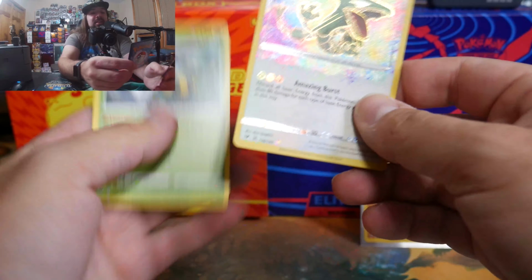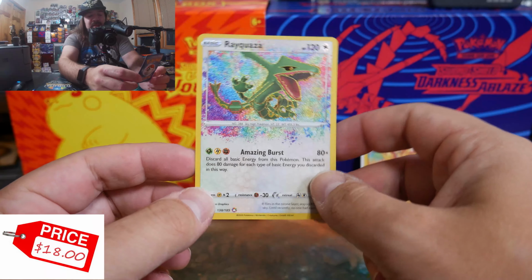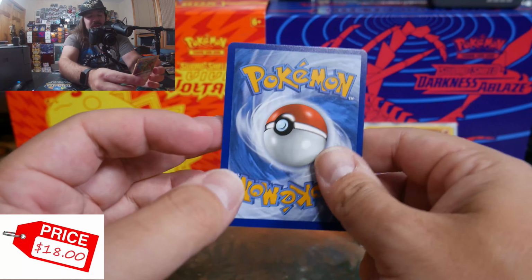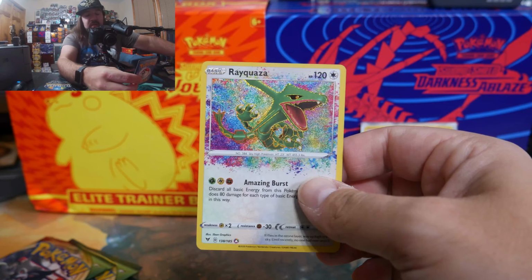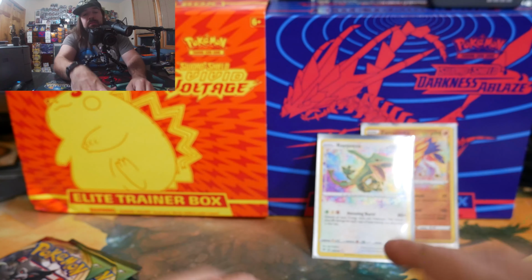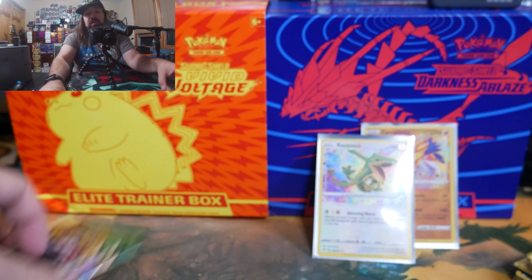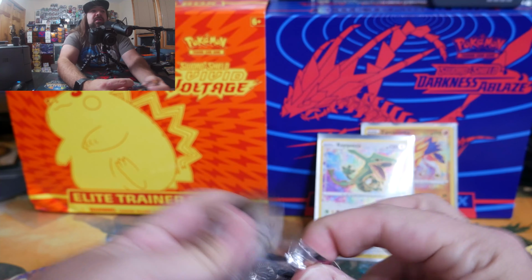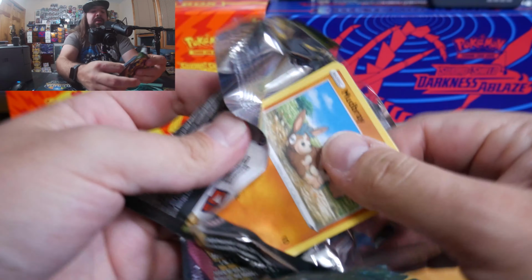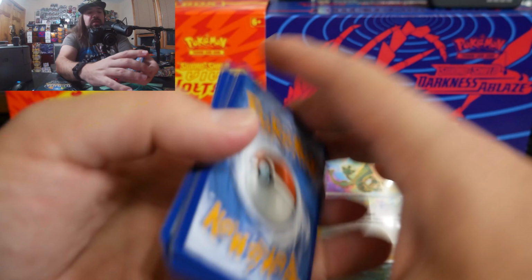Speaking of etched, what a box so far for Victor. We have an amazing rare Rayquaza. Beautiful card. The Elite Trainer boxes seem to have a decent pull rate for the amazing rares, and that is what we want to see. So I've opened five packs and gotten two amazing rares. Now, the amazing rares have already begun to retrace a bit. As you'd expect, it's a new product. You can't just expect things to hold the value where they were.